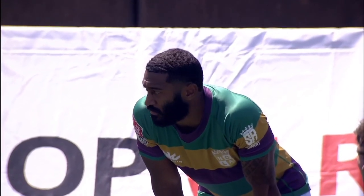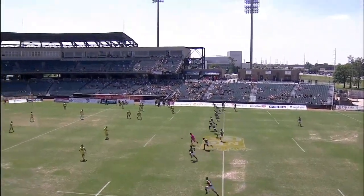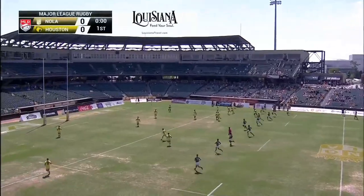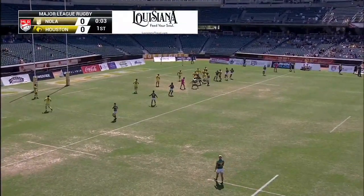Get ready to dig in here at the Gold Mine. NOLA's going to be kicking it to the SaberCats, kicking into the wind to begin the match. Well taken by Balakana.